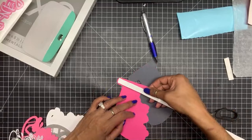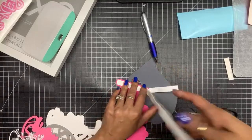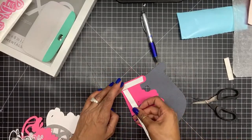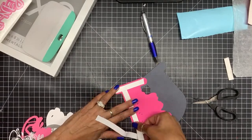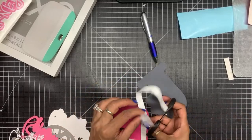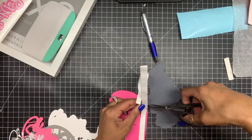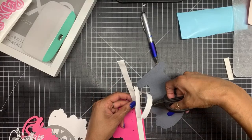Okay, so now I just want to put some foam across here. Then I'm going to put foam on the bottom, going straight down. And then if you want, cut a couple of slits and you'll be able to curve. And it's easier where you can use one whole piece instead of pieces.